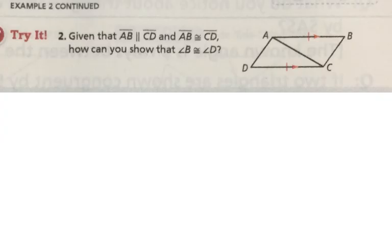Okay, here, what are we given? We're given that AB is parallel to CD. So they have that marked for us here. AB and CD are parallel. And we know that AB is congruent to CD. How do we know? Because they told us. We're wanting to show in the end that angle B is congruent to angle D. So this one's a little bit different, but it's still the same basic principle.